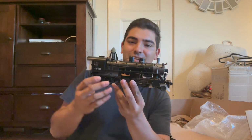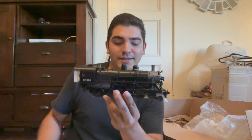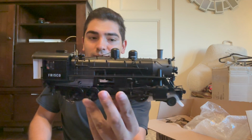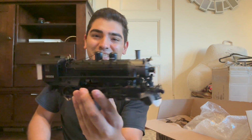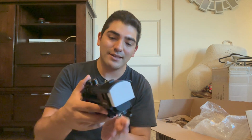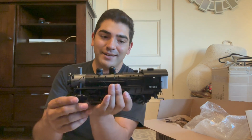Here it is right here. This is the Lionel Legacy Russian Decapod, and I got Frisco number 1630. I am very, very excited for this engine. This is one of the engines I was waiting for quite a while now.